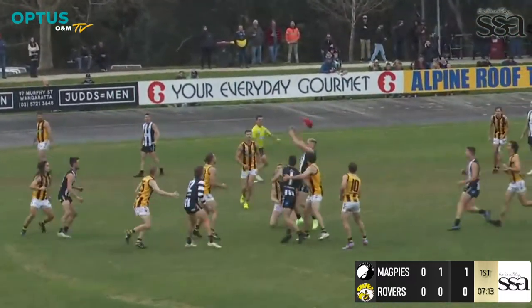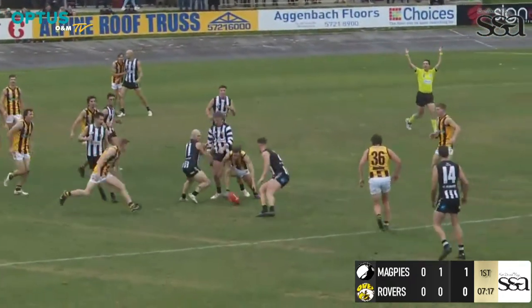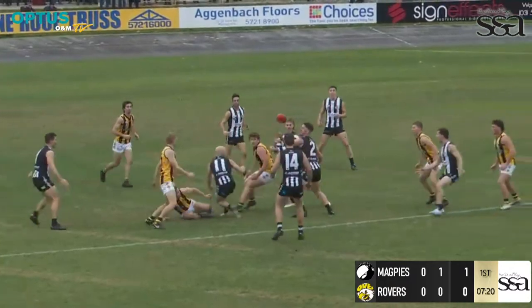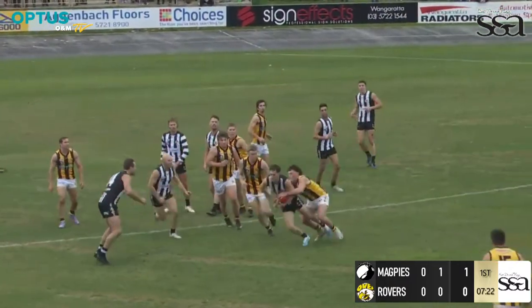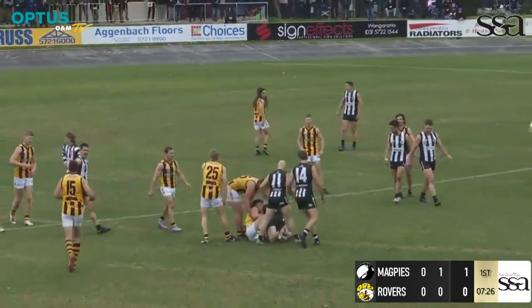Up it goes. Moore will take the ruck. He won it. The tap goes towards Shut. Filo had a swing and a miss and did the same with a handball too. Jackson Clark handball out the back to Saunders. Tackled straight away there. Good tackle by Lewis.